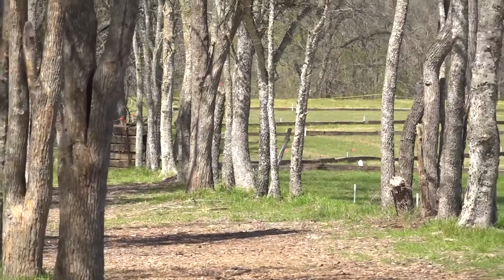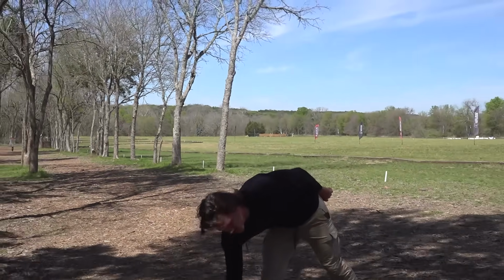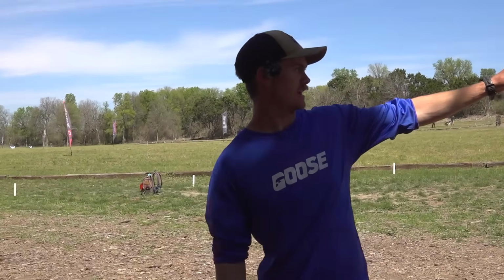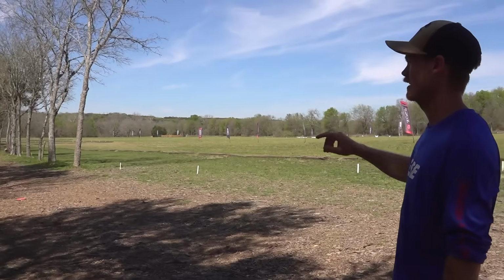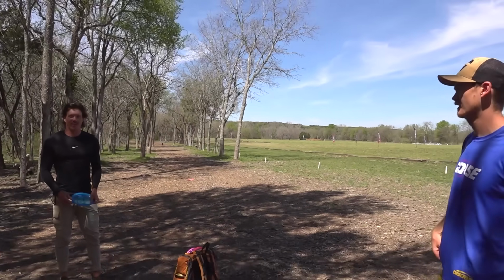Oh, we got it. Oh, and he kicks back. It's a good shot. This hole's sick, dude. Honestly, this is a really cool hole. I do like the fact that it is a wood shot, kind of gap shot off the tee into another gap shot if you want it, or the open shot if you want to risk it. I think it's really solid.